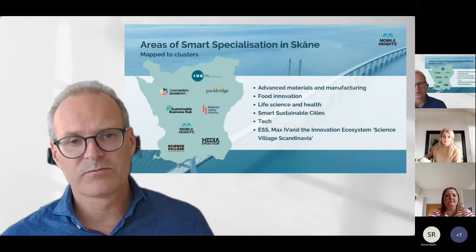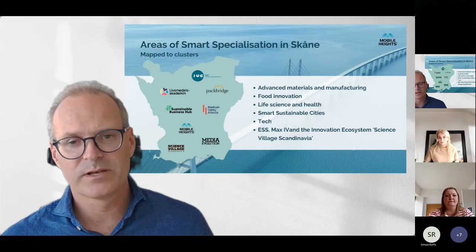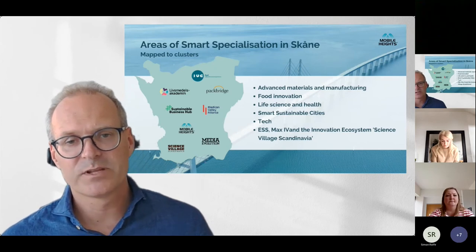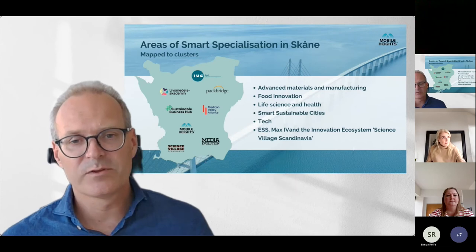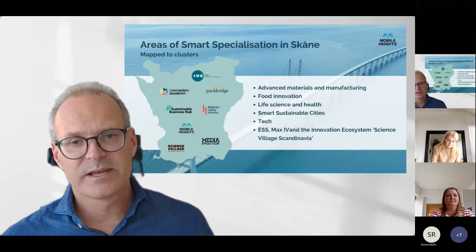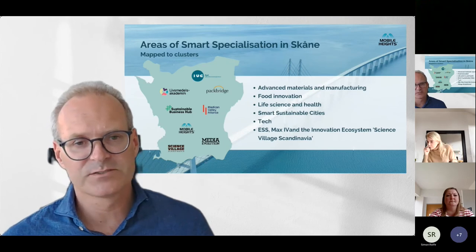In Skåne, just to give you a view of this, and again, I'm not sure how much Olof and his colleagues have talked about this already. But if you look at clusters in Sweden or in Skåne in particular, we have organized it around smart specialization. The smart specialization areas for Skåne you see listed on the right. So we have advanced materials manufacturing, food innovation, life science and health, smart sustainable cities, tech, which is where we are obviously. And we also have the big research facilities, ESS and Max4 Lab, defined as a smart specialization area. And around all those clusters, we have specialized organizations catering to these smart specialization areas. You see those listed on the map of Skåne.